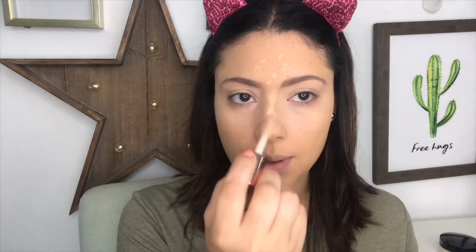Next thing that I like to do is, using that same concealer, I'm going to just add some definition to my face. You don't have to do this step. I like doing it because it's a simple step, doesn't take too long, and it helps me get that definition in my face. So I'm putting it down the bridge of my nose, all the way to my forehead here, my cupid's bow, and on my chin. That's just going to brighten up those areas, and again, add some dimension to my face, kind of like contouring.